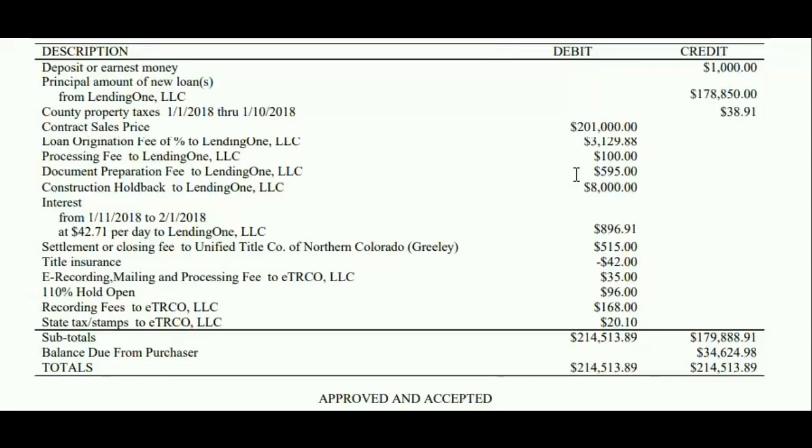So we got that fixed and we got the loan to go through, but there were quite a few costs involved. And then you can see the interest they charge. That's from the time I buy the house until my first payment.